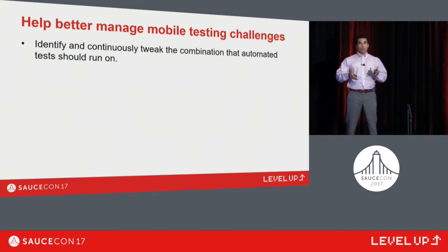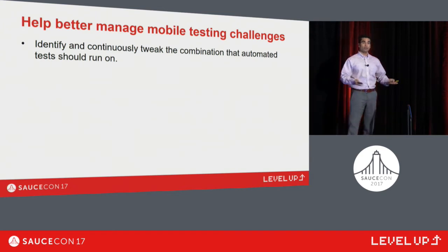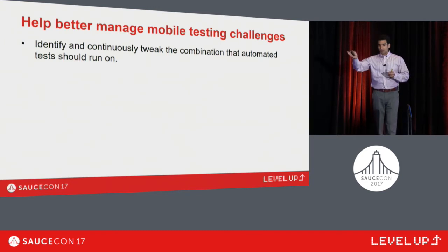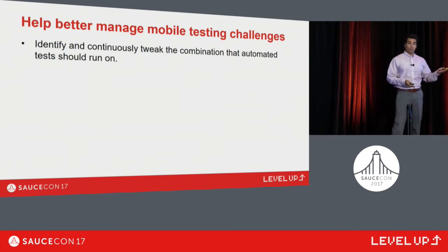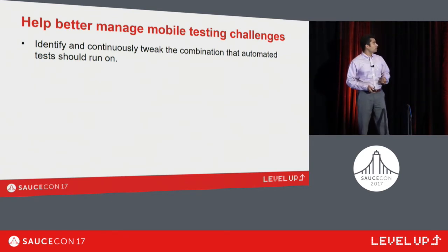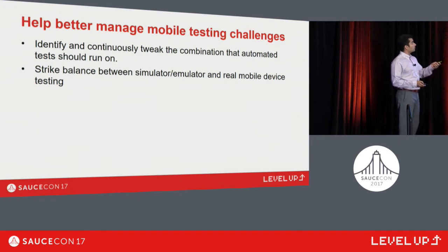But every once in a while, loop through tier 2, tier 3 devices and those combinations, right? Somehow we have to find a way to get coverage across all devices. So we've got Test Object, or whatever cloud you're working with, and you have to keep tweaking that combination on pretty much a daily basis, right? We release every 2 weeks, so within that time, you have to make sure that you've gone through that combination and minimized the risk there. And as part of that, you strike a balance between simulator, emulator, and real mobile device.